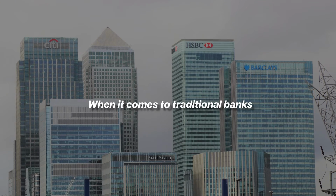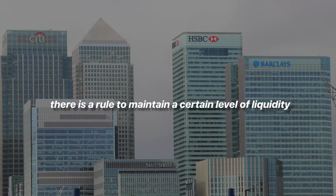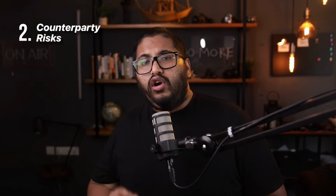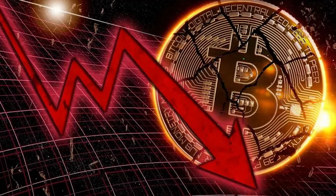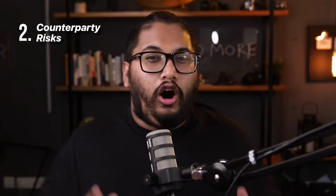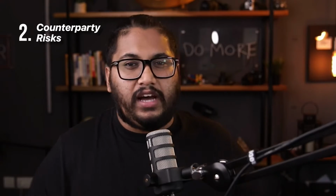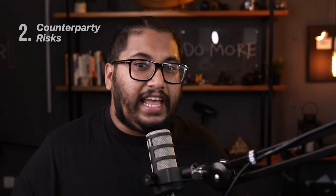Number 2. Counterparty risks. When it comes to traditional banks, there's a rule to maintain a certain level of liquidity. This used to be the case, but as of the pandemic, banks are not required to maintain a certain level of liquidity. But this is not the case in the crypto world. The investors providing crypto loans to the borrowers are not subject to this requirement. If there's a market crash by any chance, then there would be a considerable number of clients defaulting on their loans. On the other hand, if there's any case of platform exploit or breaking scenario, there would be no liquidity available for returning the collateral at stake by the borrower.